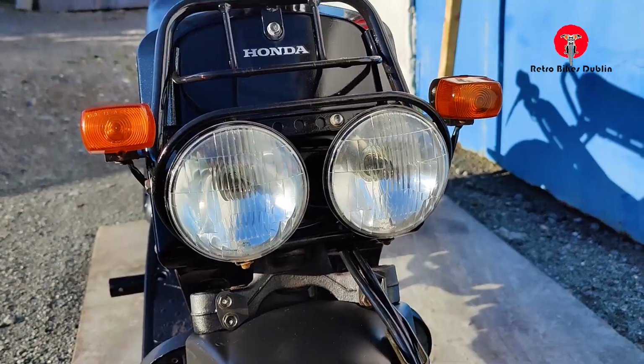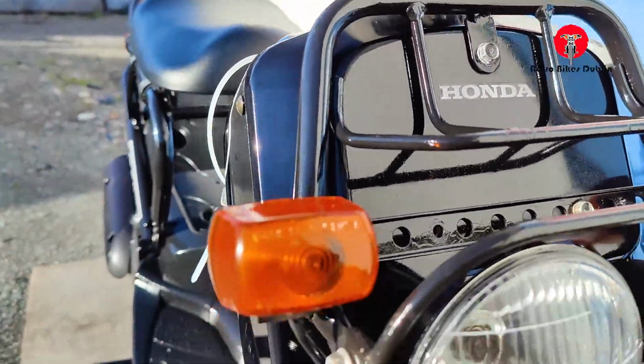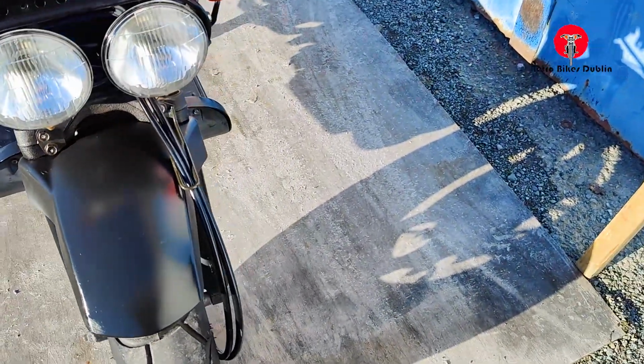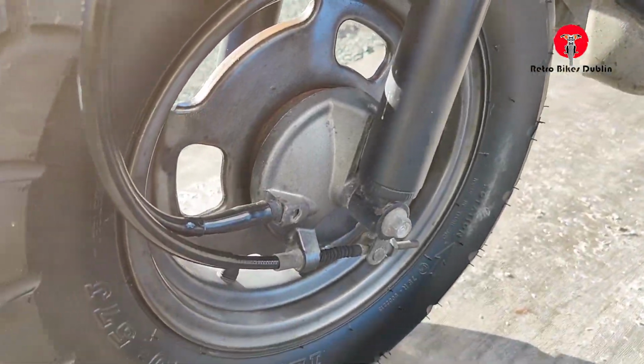Original front headlamps and indicators. Original bar for the indicators itself. Plastics are original in black as well, in good condition. Front shocks are in good condition. Front alloys in good condition as well on this front right hand side. The front left hand side now, shocks again in really good condition.